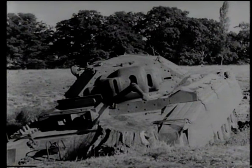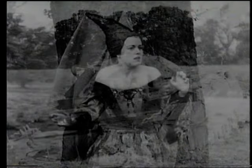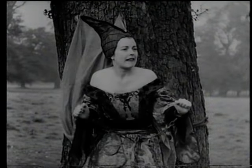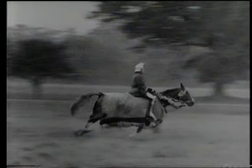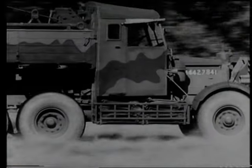This tank is the modern damsel in distress. But don't worry, Ma, the Scammells are coming, hurrah, hurrah. Yes, instead of the chivalrous Sir Galahad, there races to the rescue of the modern damsel, the modern recovery vehicle.